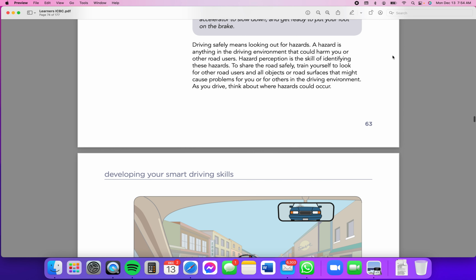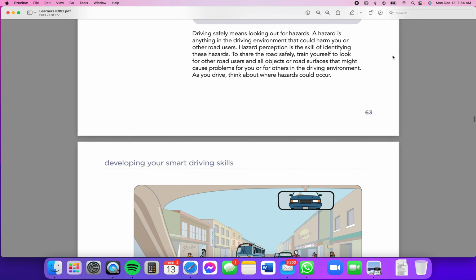Driving safely means looking out for hazards. A hazard can be anything in the driving environment that can harm you or other road users. Hazard perception is the skill of identifying these hazards. To share the road safely, train yourself to look for other road users and all objects or road surfaces that might cause problems for you or others in the driving environment. As you drive, think about where the hazards could occur.